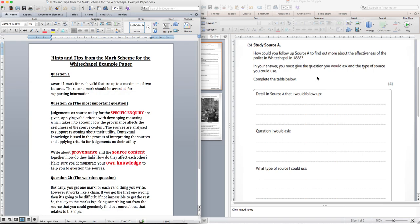So you get asked, how could you follow up source A to find out more about the effectiveness of the police? So it follows on from 2A about how useful the source is for the effectiveness of the police. No source is perfect, so it's asking you to do what a historian would do. If a historian gets a source and looks at it and thinks, there's something here that's not quite telling me everything, what would I find to help me to answer the questions that are coming up in my mind with this source? Well, this is what you're doing here.